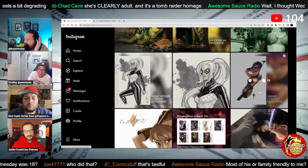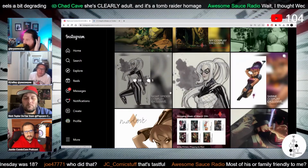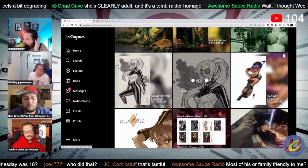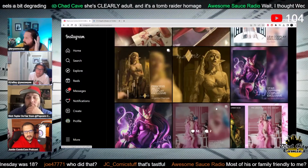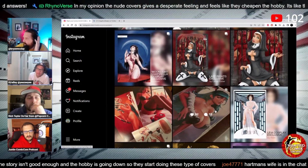For the most part, there is a Spider-Gwen too. If you go up a little bit, I think. For the most part, this stuff is gorgeous. I mean, this is gorgeous right here. This is beautiful. Yeah, the cosplay stuff is nice that he's been working with some of these cosplay artists. And I don't mind the cosplay stuff, I'm cool with that. I get it.